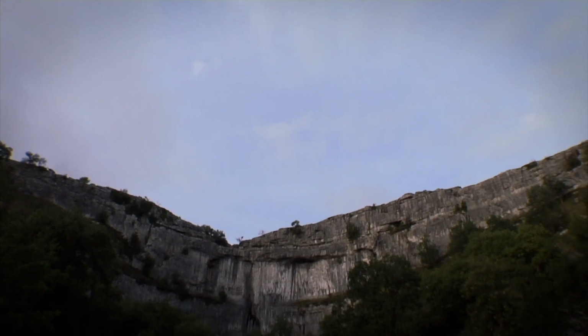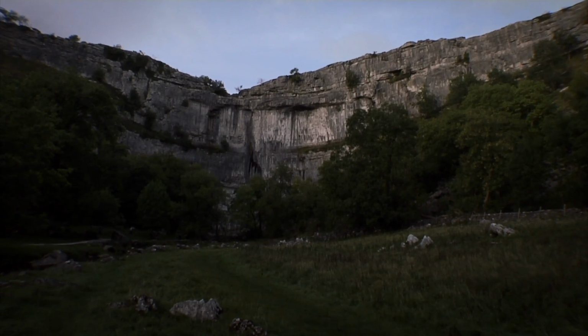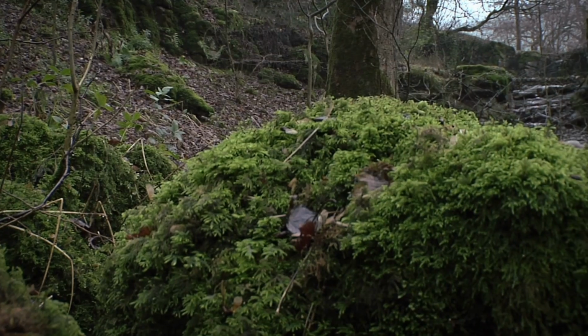Malham's a beautiful village in the south of the national park. It nestles below a huge amount of limestone scenery. Perhaps one of the most popular walks takes in 3 or 4 of the most impressive features in the area.